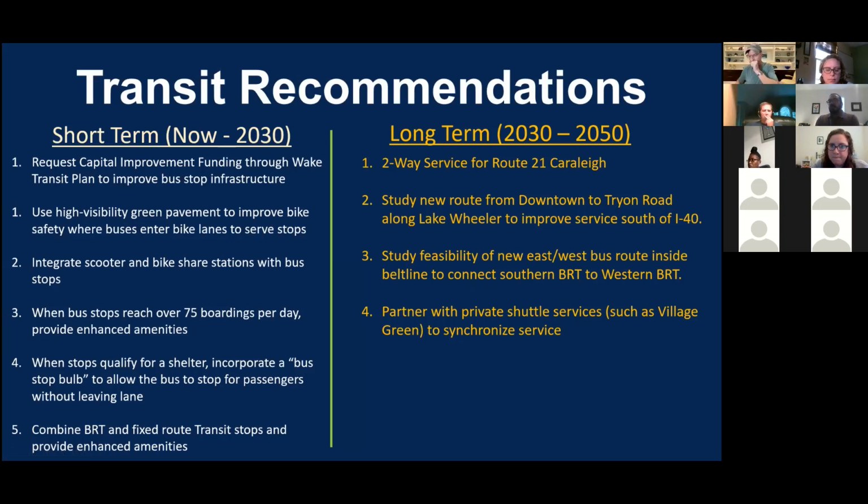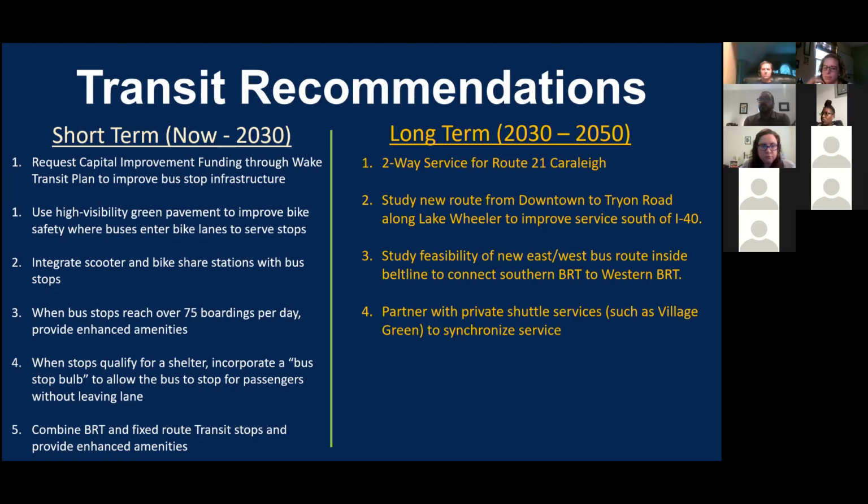And these are transit recommendations that were made based on the feedback we got and working with our transit planners in the city with consultation services from RHI and Timmons. And in the short term, so within the decade, we're looking at this list of 5 things. I'm not going to read them all, but looking for capital improvements for additional funding, including some high visibility markings to increase safety, integrate those kind of micro mobility uses at stations, providing amenities like we showed on that map for bus stops that have high usage.